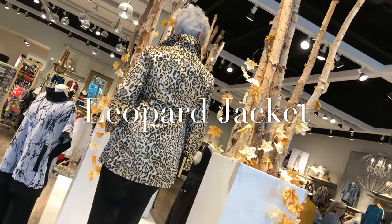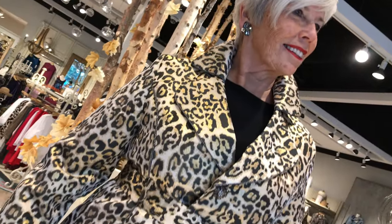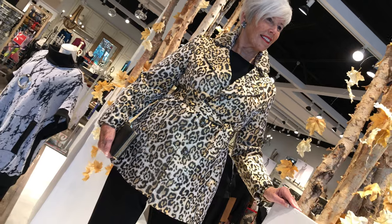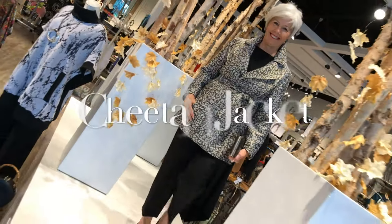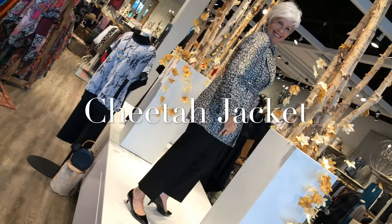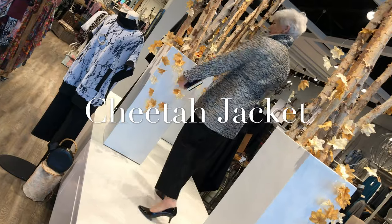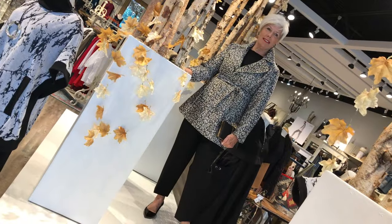So we have two animal prints. Teresa is in the leopard print here, loving the gold accentuation on this. There is lots of sparkle in this when you see it in person. So it brings out the animal instinct in you. Wear it down to black, but you could wear it to cream. And then this is the cheetah print, the second of the animal prints. And what we are enjoying about this, again, is that you keep the base to a minimum. Let the jacket do the talking.